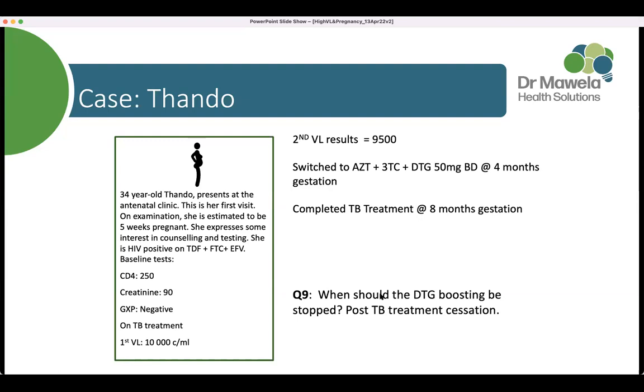Now I have a nice question for you. Remember, DTG here was increased from 50 milligrams daily to 50 milligrams BD because she was on TB treatment. But now she has completed TB treatment. When do we take DTG back to the normal dose? What is the correct timing for that? If you have a patient who completes TB treatment today and they're taking DTG BD, when are you going to put it back to a daily dose? It's in the guideline. I wish I had copied it to show you the answer.